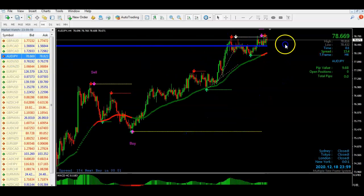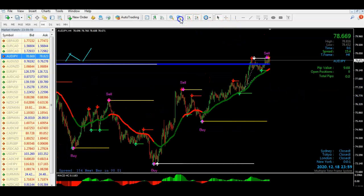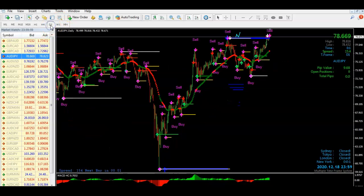This one is already crossing the monthly. We go a little bit smaller right here. So we're expecting a probable change. Let's see how the daily looks. We still need to have one move down. We'll still need to have one move down on the daily.